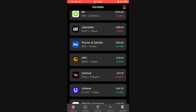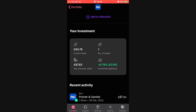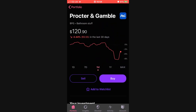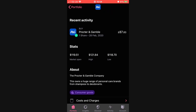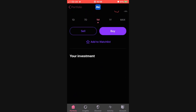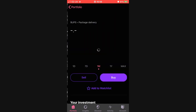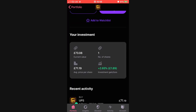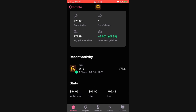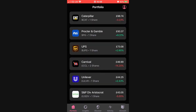Next is another add that I bought during this coronavirus drop with Procter & Gamble. My position's worth £93 now, and I bought it at 87 just a couple of days ago, so I've already made £6 on this one, bouncing straight back. I spotted this on sale and I could not resist taking a share. Next up in the portfolio is, after Procter & Gamble, UPS. Again, I spotted this one at a bargain price and couldn't resist adding it to my portfolio. 3% up now, or £1.89, just on the one share. Significantly discounted yet again due to the coronavirus crash.